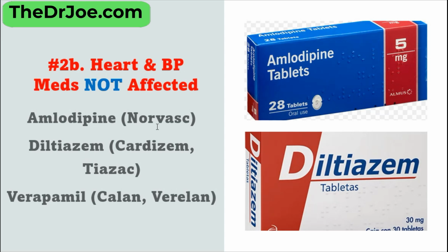Amlodipine, which goes by the brand name Norvasc, is okay. Okay, you can have your grapefruit juice with your Norvasc and you will be fine. Diltiazem, which goes by the brand name Cardizem or Tiazac, is equally safe to use with grapefruit or grapefruit juice. Verapamil, which goes by the brand name Calan or Verelan, is also safe to use with grapefruit or grapefruit juice. So that concludes the heart and blood pressure medications. Let's move on to the next group of medications.